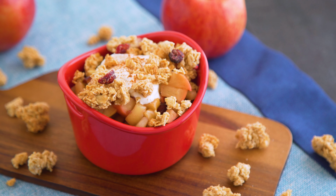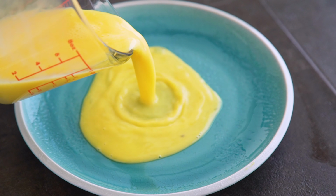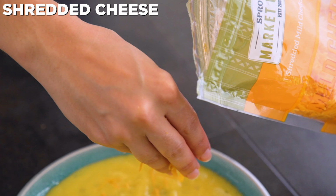For the omelet, I add a bit of water to help dilute the egg mixture, along with some salt and pepper to season. I spray down a microwave-safe plate with cooking spray and add the egg mixture. If you want, add a bit of cheese or you can skip. Sprouts has a nice variety of their own brands of shredded cheeses too.